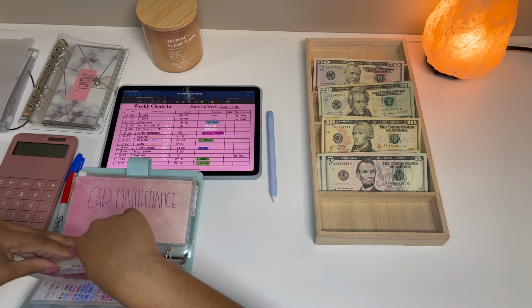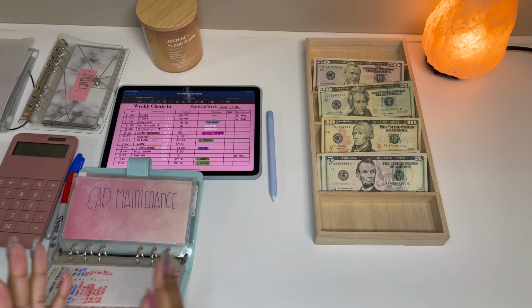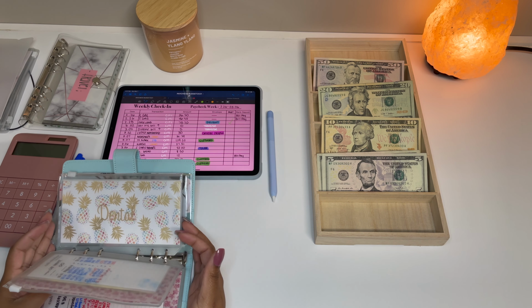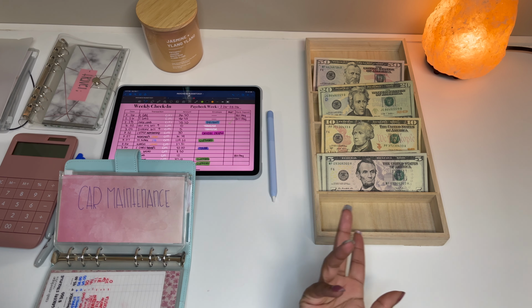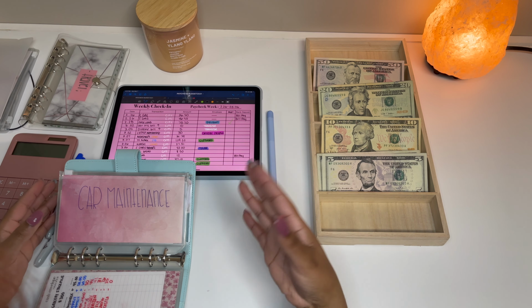This is just one of my favorite things. I just love doing everything with cash sinking funds. Even though we have these separate envelopes for things, this is a way of always making sure you have a surplus of money. So even if I spend more in one category, I can always take from another. You're always spending what you actually have.